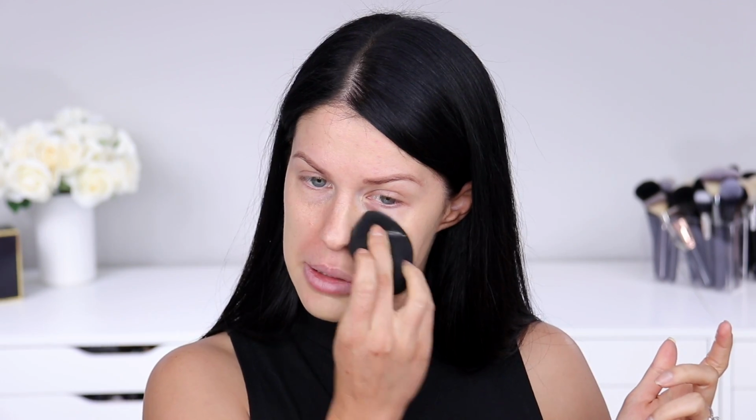So this is medium sand. For reference, I wear NC30 in MAC. It's just the easiest way to reference foundation shades. Also, NARS Stromboli is my shade. Okay, so I didn't use all of that product. We're still going on that one pump.